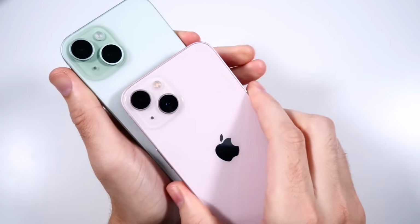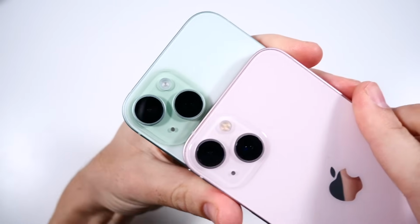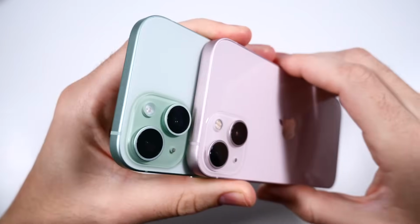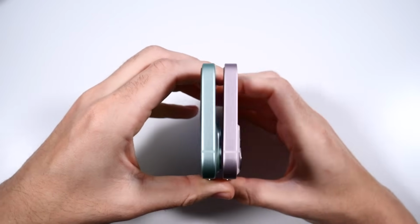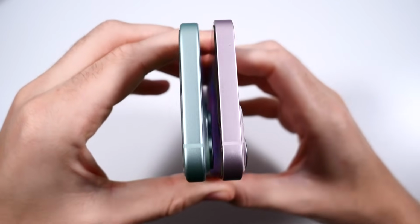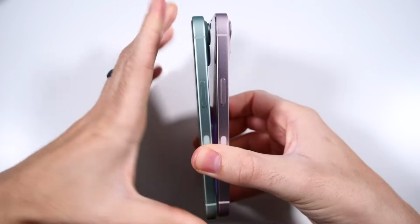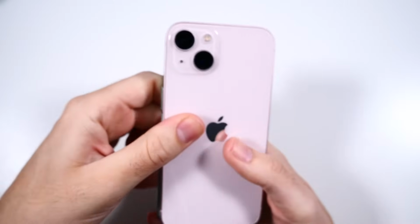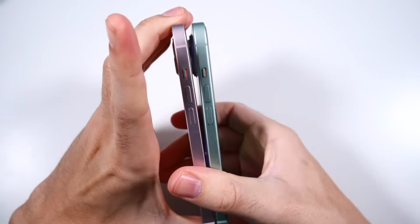But if you take a look at the camera housings, I think the 15's are a little bit bigger, but the overall design and look is virtually the same. But the iPhone 15 definitely feels like a lighter, more comfortable phone to hold than the iPhone 13. So if you're looking for a little bit better ergonomics, you'll like that.